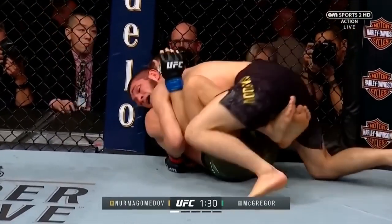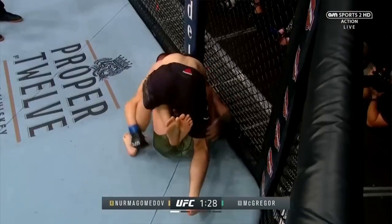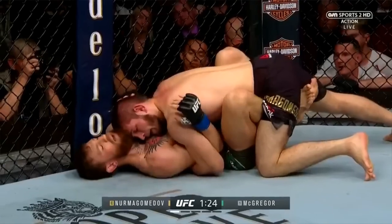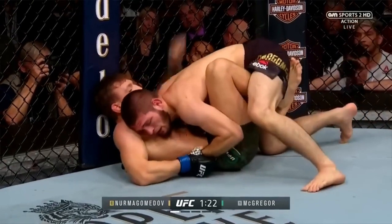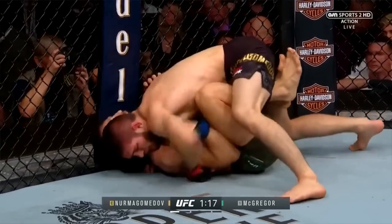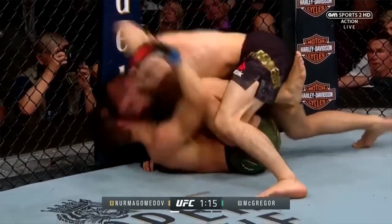Right now we're seeing Conor okay because he's not taking damage, so he's staying very calm so he doesn't waste his energy. But once he gets wore out from this grappling, then you're going to start seeing Khabib posture up and start landing the big punches. But he can't do it too soon because otherwise Conor will get away. He's got to play the squeeze game right now.